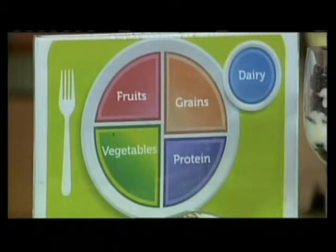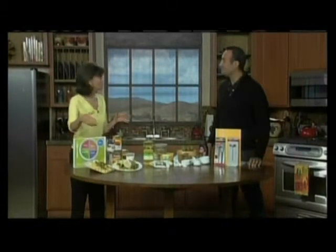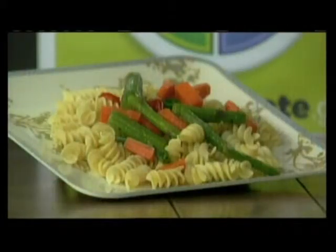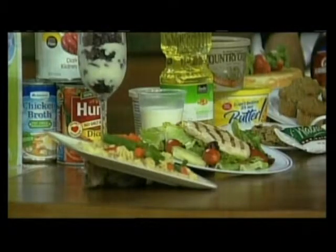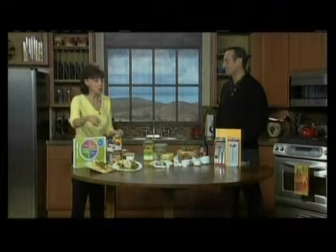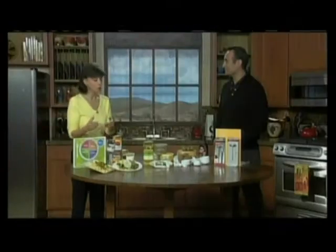So clearly half the plate is fruits and vegetables, but sometimes we want to have pasta or a salad. These are great choices because pasta blends so well with vegetables, beans, as well as leftover turkey. And it's a good way to use up leftovers, but reduce the overall fat and sodium. Serve it with a yogurt parfait to get that dairy and some dried fruit to get in your fruit serving.